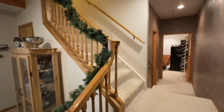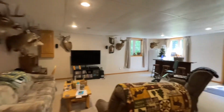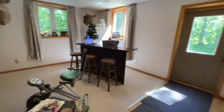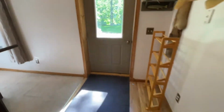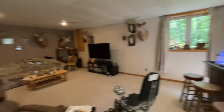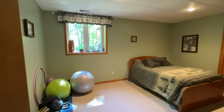So coming down, this has a landing, and then you can go both directions. So nice big rec room, living room, electrical boxes off to the left. They got a little bar area here, extra fridge, little landing coming in, entryway coming off of the backyard. So here's a look back here. You got some egress windows for daylight. And this goes into the third bedroom.